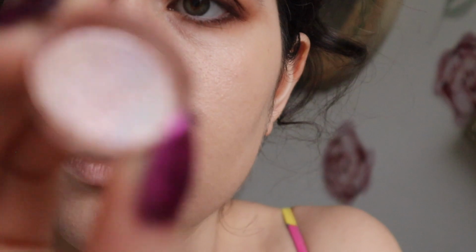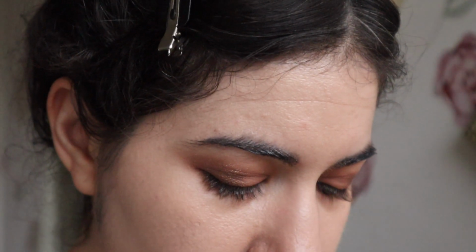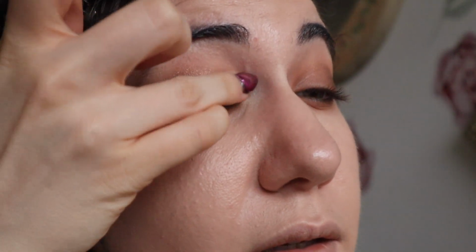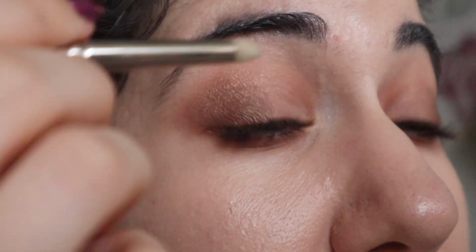And then in the center, I want to put this loose color called Lingerie. So I'm gonna do that now. I'm gonna use a little bit of NYX Glitter Glue because it's loose and I feel like it'll look better if it has something to stick to. Sometimes that can go either way. And I'm gonna use a MAC 219, a little pencil brush, and just pack it on here.